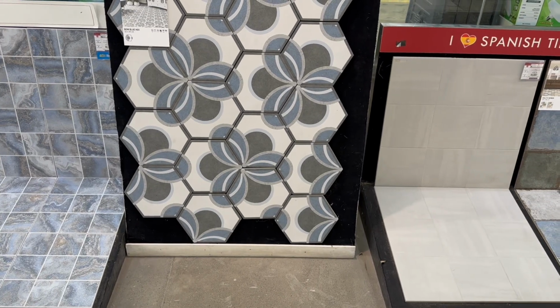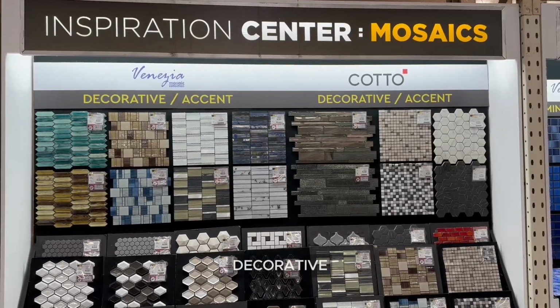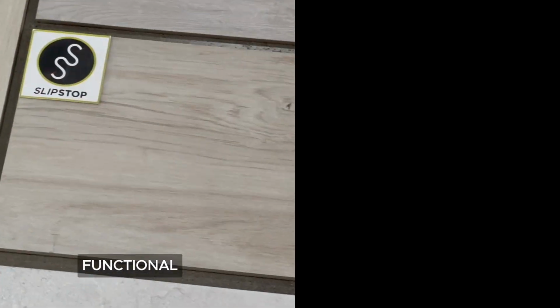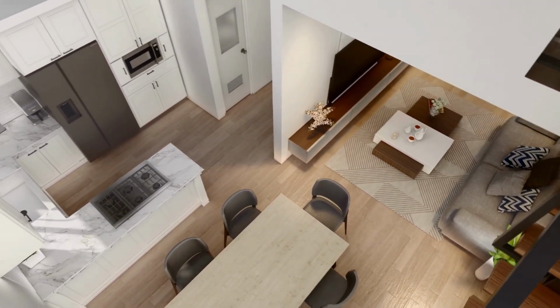As homeowners, we find comfort and assurance in knowing that our tiles are not just decorative. They also have functional and special features that enhance our daily lives and overall comfort.